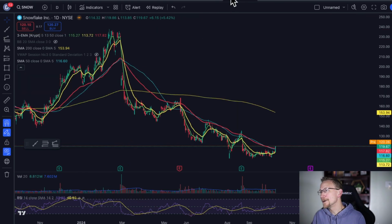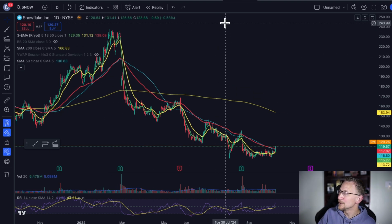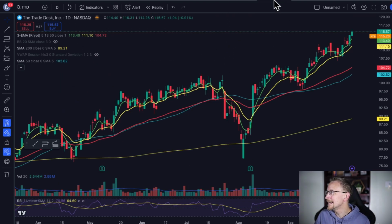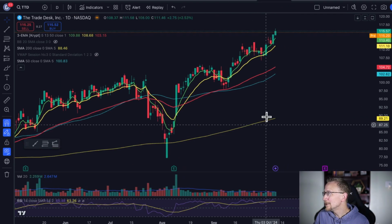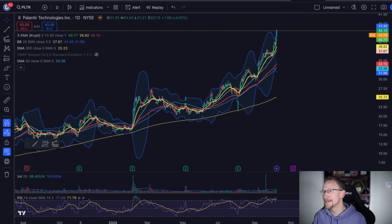So just so you know, Snow has got some incredible things going on right now. I have those technicals available over at the Discord. Same thing for Trade Desk, technicals available over at the Discord. Palantir technicals available over at the Discord. And big things happening for each of those stocks and more.